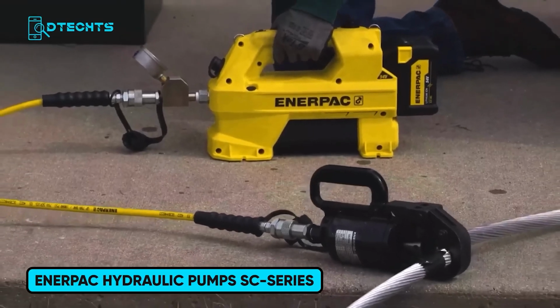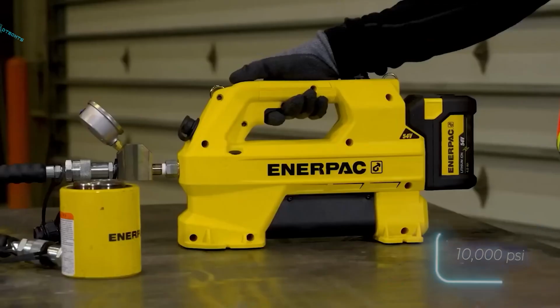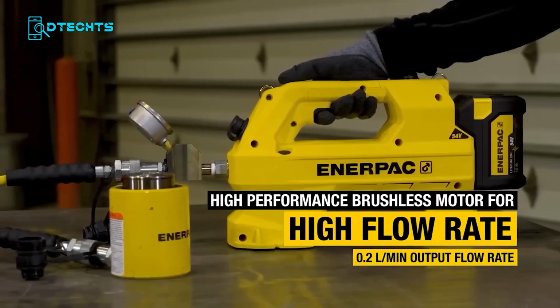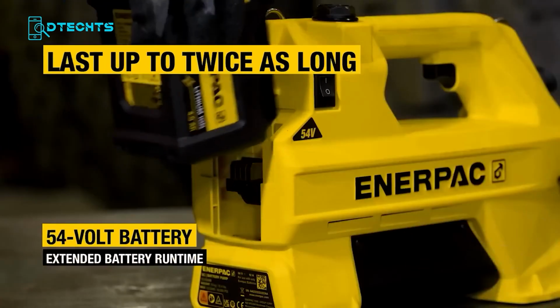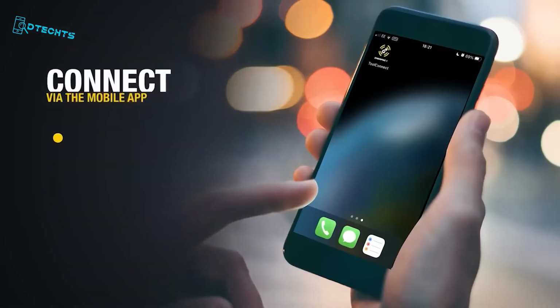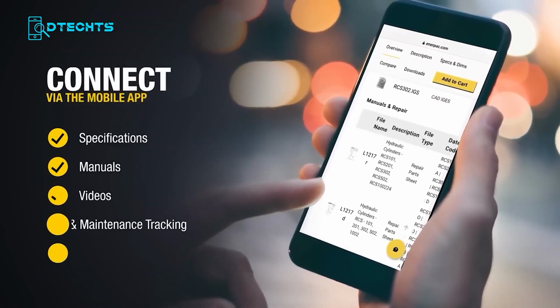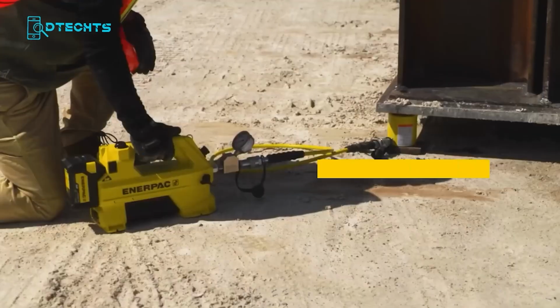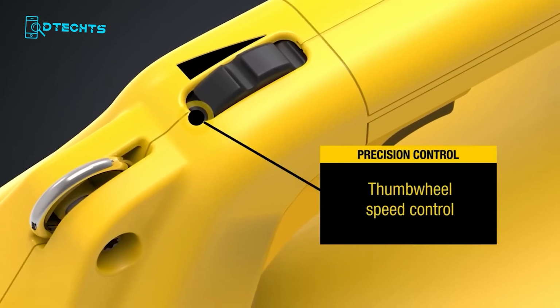Enerpac is taking cordless tools to a new level with its SC series hydraulic pumps. For example, the SC121MB delivers a maximum working pressure of 689 bar, and the motor produces about 1 horsepower, while the weight is about 20 kilograms. Buyers will appreciate the 54V battery and the Enerpac Connect app, which provides documentation, instruction videos, and maintenance reminders. This pump costs $4,700.